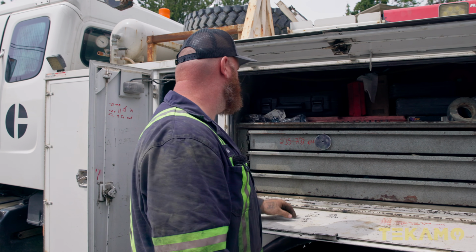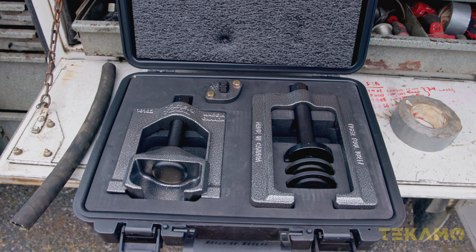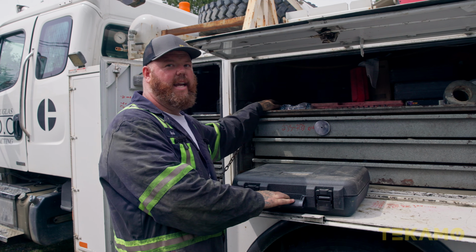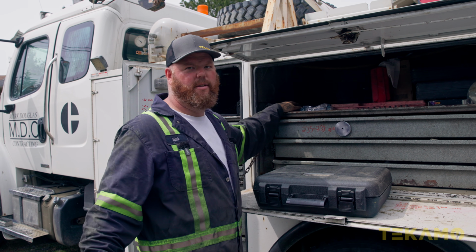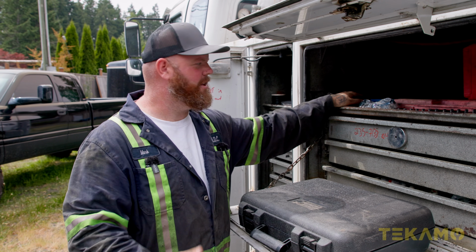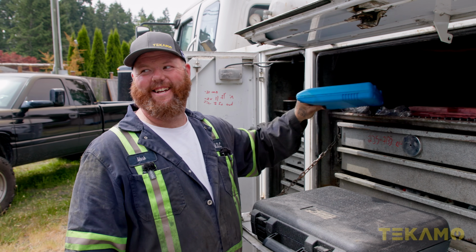Next section is above the wheel wells here. Just got this removal and install tool for drive lines and for U-joints. The only problem with Tiger Tool is getting them. It would be a lot handier if someone such as Fortis HD had that. As they have so many other tools, this would just be a great line to add to their already conducive line of tooling.